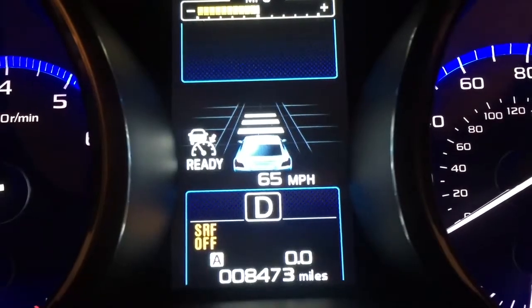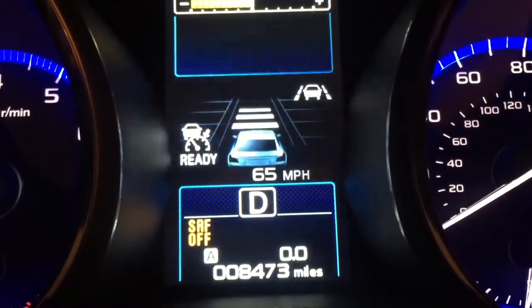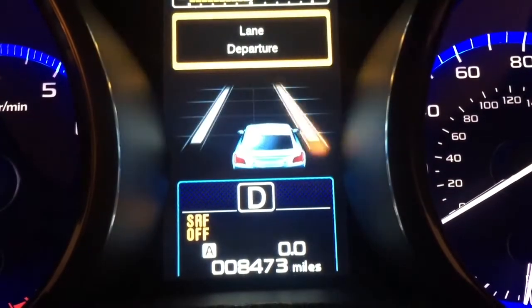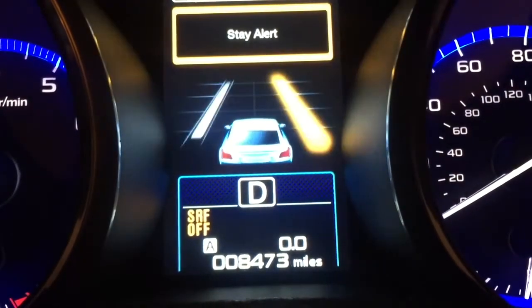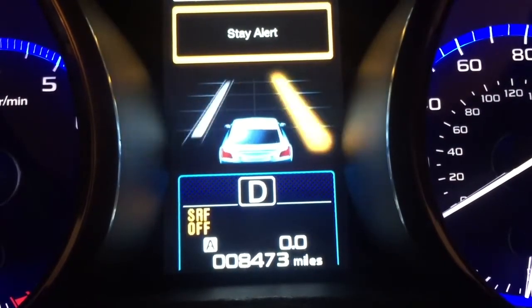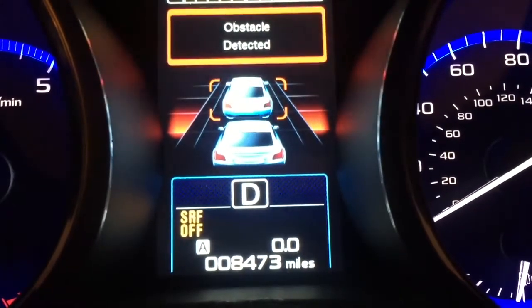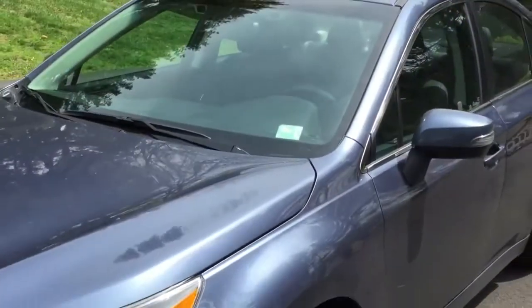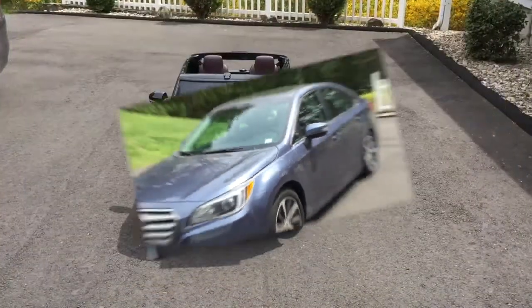EyeSight generally consists of adaptive cruise control, lane keep assist, lead vehicle start alert, lane departure warning, lane sway alert, forward pre-collision warning, and forward pre-collision automatic braking. I really like Subaru EyeSight. In fact, I like it so much that I made a version for this.